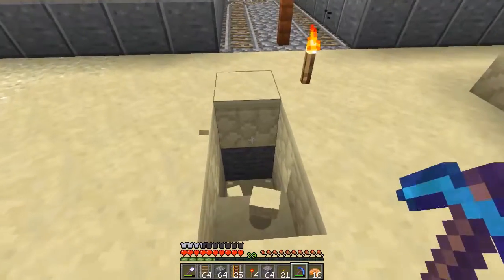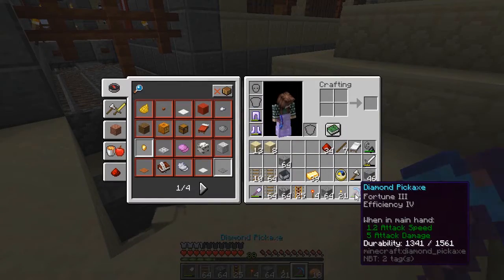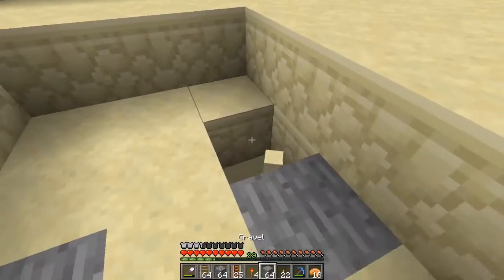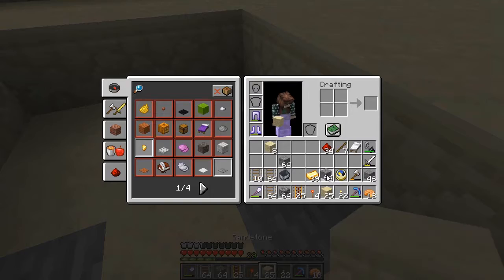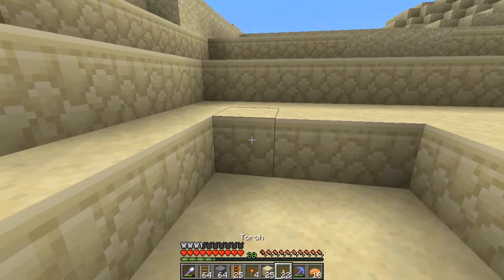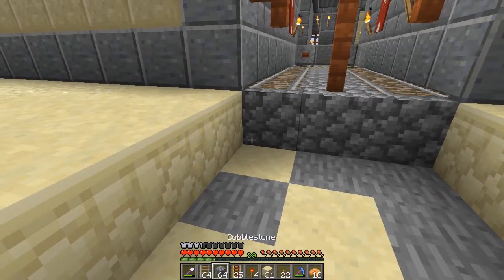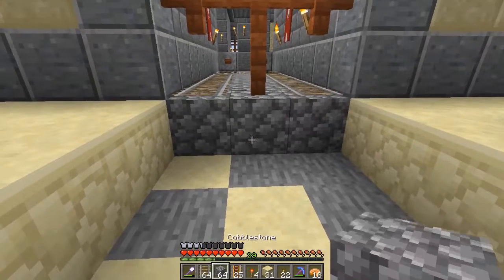Now, of course, sandstone isn't going to be my bedding either, and unfortunately, trouble with, what do I have here? Efficiency 4, yeah. Efficiency 4 is great when you want to bring down a massive bunch of some sort of stone block and give yourself a good area there, but it is really, really annoying when you're going against something soft like sandstone over here.